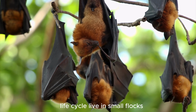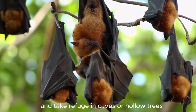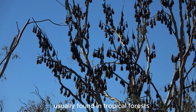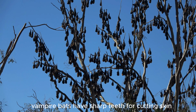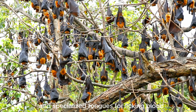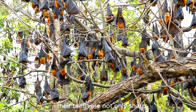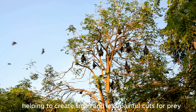Life cycle. Vampire bats live in small flocks and take refuge in caves or hollow trees. They are usually found in tropical forests. Mechanism of blood suction: teeth and tongue. Vampire bats have sharp teeth for cutting skin and specialized tongues for licking blood. Their teeth are not only sharp but also compact, helping to create small and less painful cuts for prey.